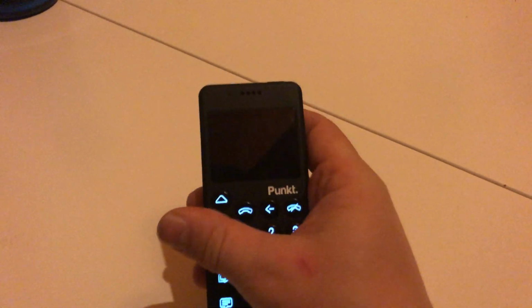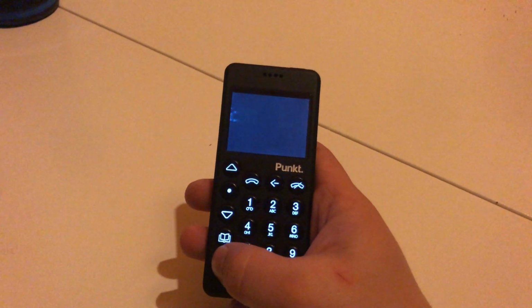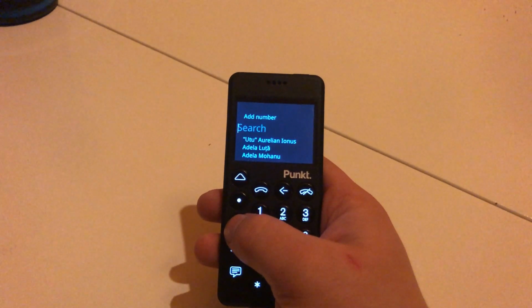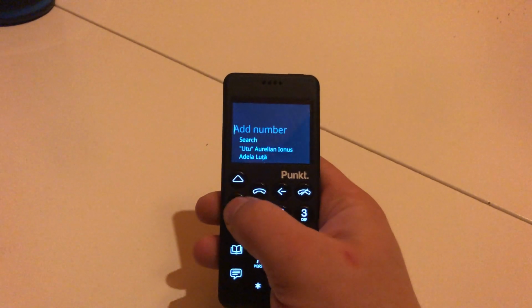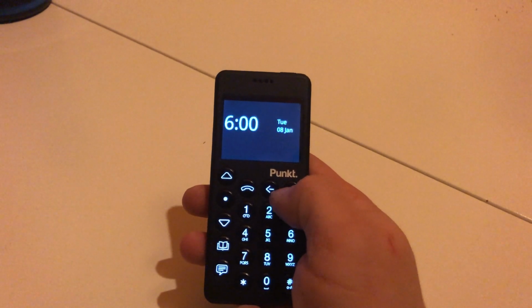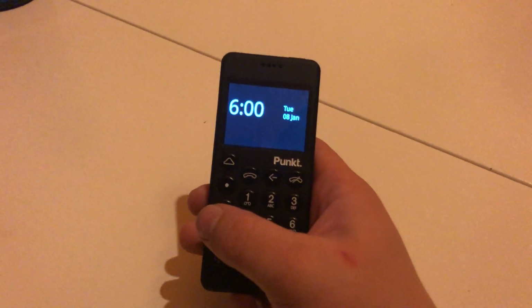And I just go into messages and try to make a new message. And yeah, I will need to select somebody, and the message was sent with failed. Like, it tries to send a message, but then it says failed.